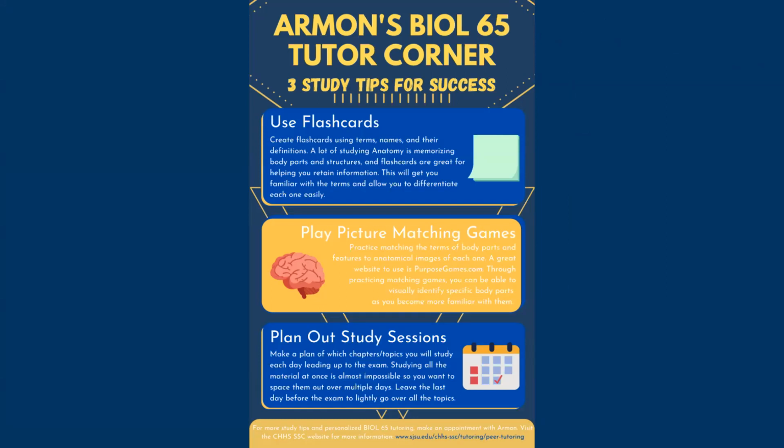You could write them, or you can use things like Quizlet, because with Quizlet you can pull it up whenever you want on your phone, anywhere, and you can just study on the go.